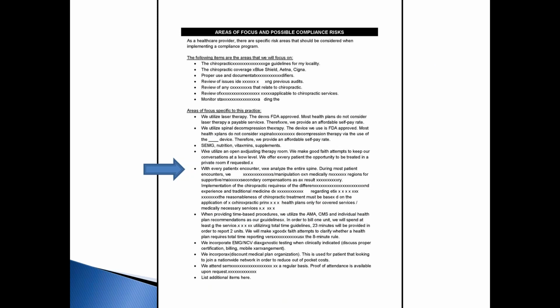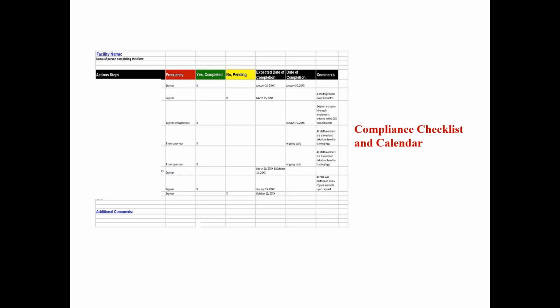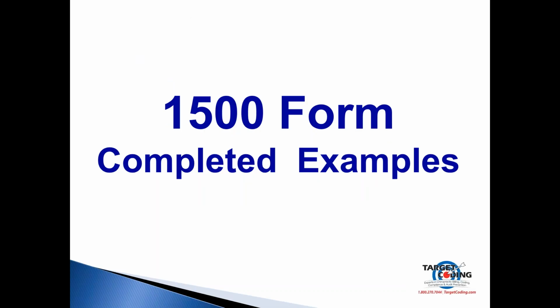Yeah, and you should also have just in your HIPAA notice, if you have an open therapy room, put it right in your HIPAA notice. We utilize an open adjusting room. We make good faith attempts to keep our conversation at a low level. We offer every patient the opportunity to be treated in a private room. How do you adjust full spine? Do you adjust full spine but you only bill for one region? That should all be in your policy.